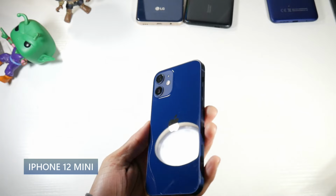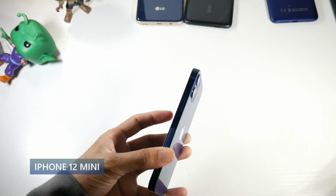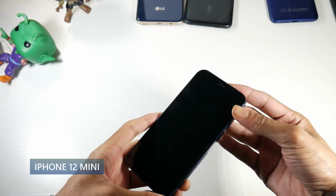Next is the iPhone 12 mini. I really liked this phone when it first came out. I think the only downside to this phone was the battery life.